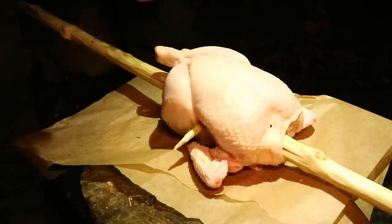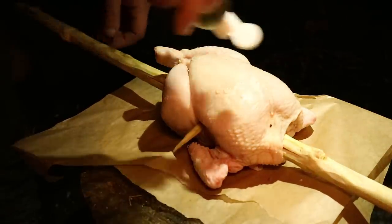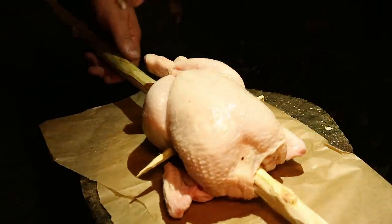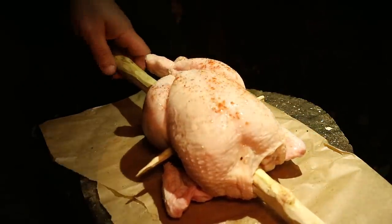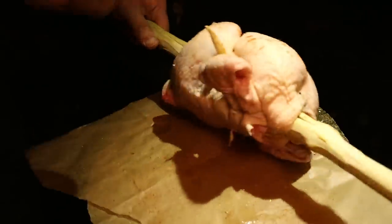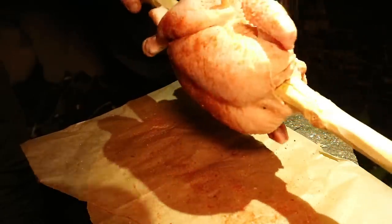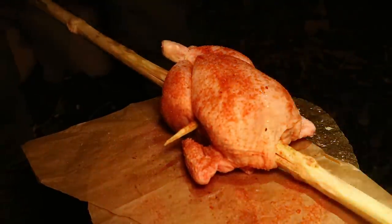So with my clean fingers, I'm going to just oil the bird up a bit. And I pre-mixed some spices, so might as well dump some of that on. It's just some paprika, chili, cumin, salt, pepper. You know the deal. Let's save a little bit of this because I'm going to make a bannock too.